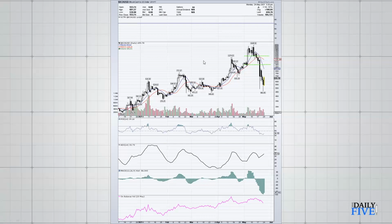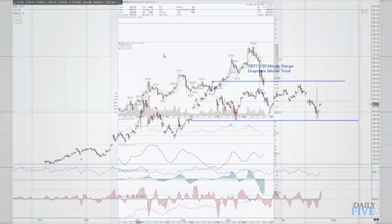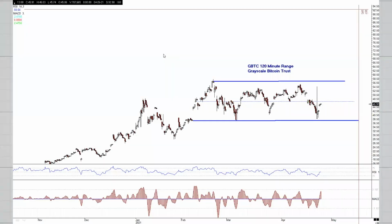So now let's take a look at GBTC, Grayscale Bitcoin Trust, and this is the only stock type traded vehicle that you can use for Bitcoin right now. This was presented, as I mentioned, April 27th. Interesting to note, it was in a range here, and it noted that in that prior video. But this center line became important here.